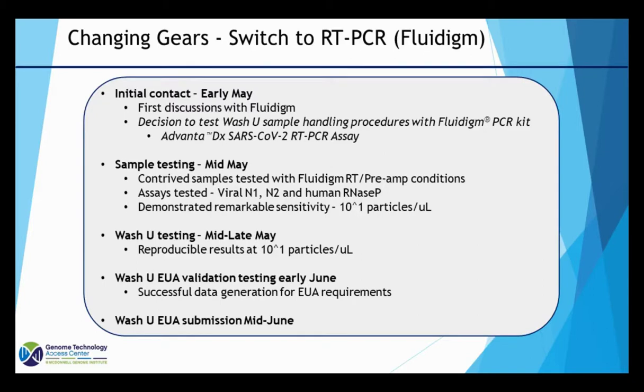Now, this is a little bit more input. These are 5 microliter inputs for the STA step. But still, this was a fantastic result, basically, given that we had just started. So by mid to late May, we were getting reproducible results in our hands down in that range. And as you'll see, we actually got a little bit below that range for our EUA.